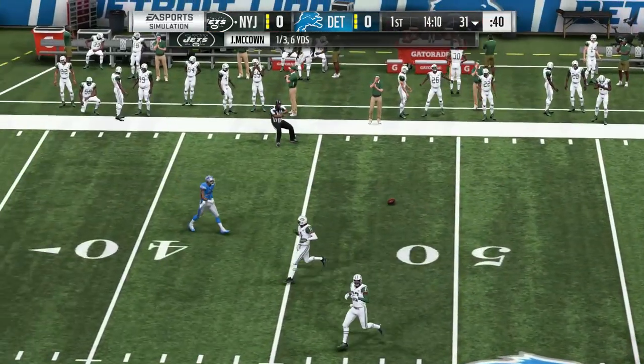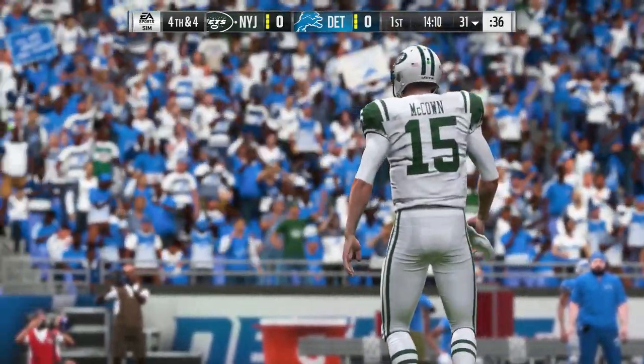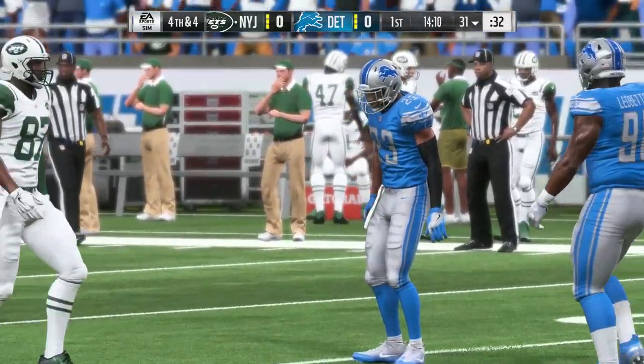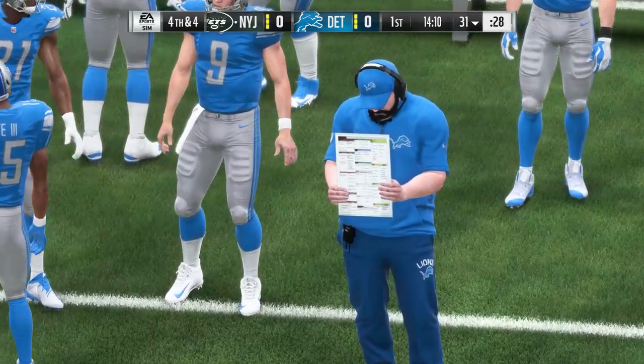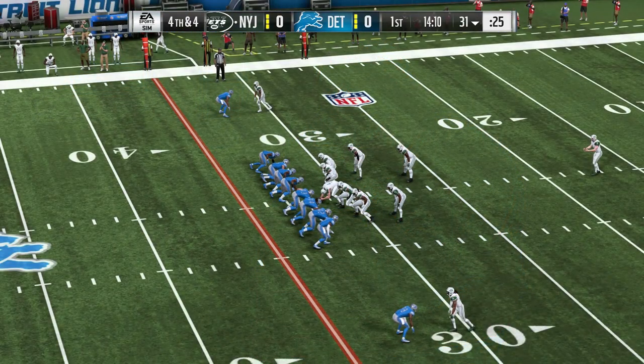McCown, and that is incomplete. And that's a crusher right there. Had his man open for a first down, threw a fastball when that wasn't necessary, incomplete pass. When are these quarterbacks going to learn? You don't get extra points for how hard you throw the football. On fourth down, here's Lachlan Edwards to punt it. Jamal Agnew is deep to return it.